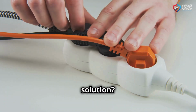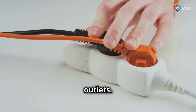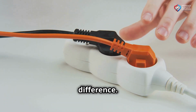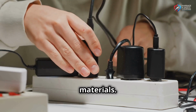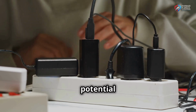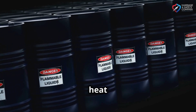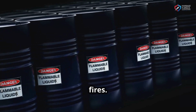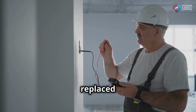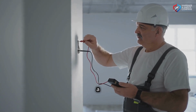So what's the solution? Don't overload your outlets. Simple steps can make a big difference. Use surge-protected power strips and be mindful of flammable materials. These precautions can prevent many potential hazards. Keep them away from heat sources and store them properly. Proper storage is key to preventing fires. If you see a frayed cord, get it replaced immediately. Don't wait for it to become a bigger problem.